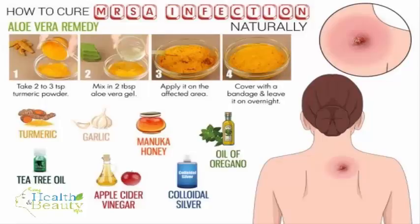Number 6. Oil of oregano. Oil from the common herb oregano is also effective against dangerous and sometimes drug-resistant bacteria. Its antibacterial nature can kill the bacteria and control staph infections like MRSA. Further, its antiseptic, antioxidant, anti-inflammatory and pain-relieving properties aid in faster recovery.